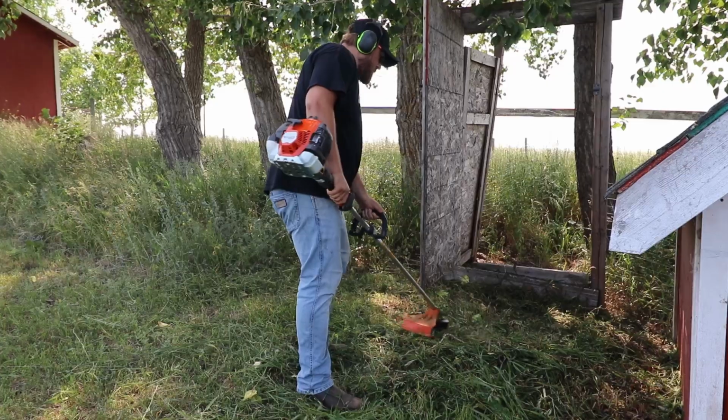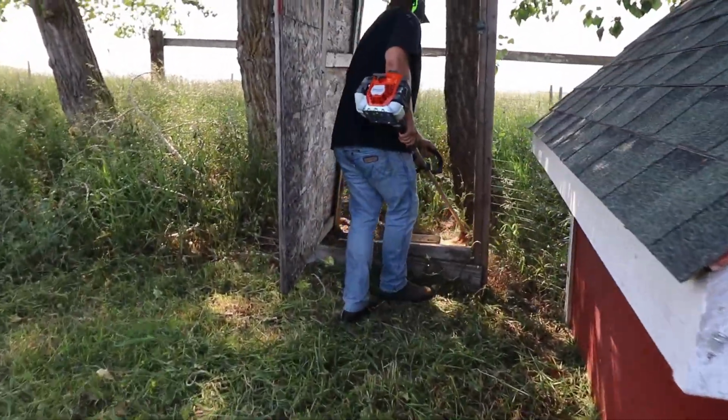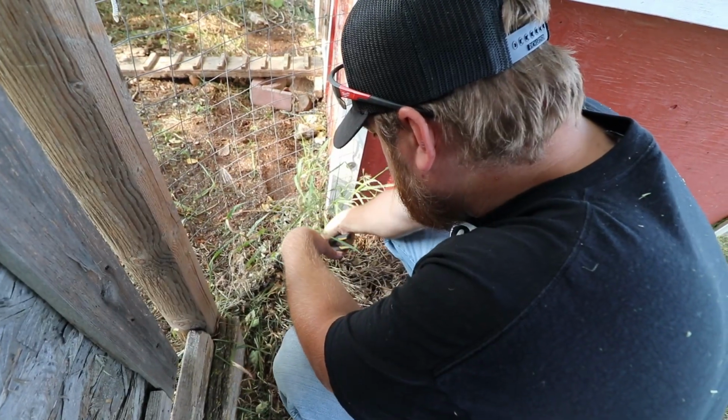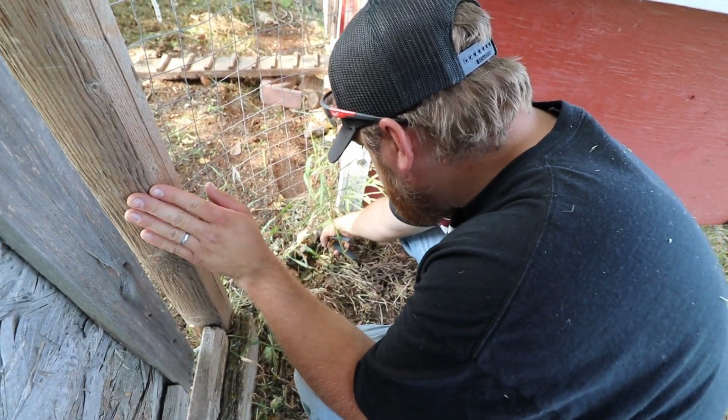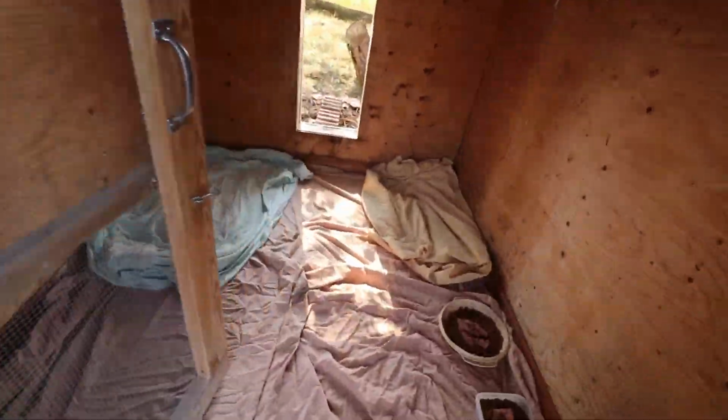So there are a couple pens behind these buildings that are already fenced that the dogs can't get into. So we're just gonna cut a little cat hole. We're gonna set up a nice little shed for them, and that can be their home for the time being. We're gonna put some wet food in there, some dry food, and see what happens.